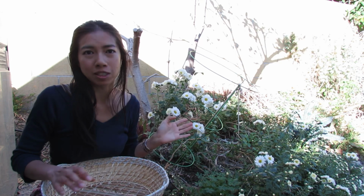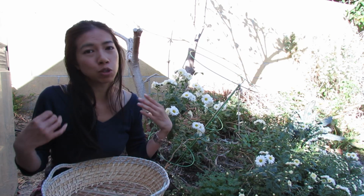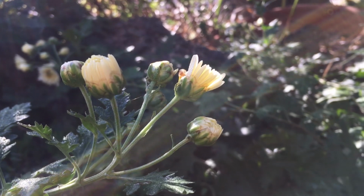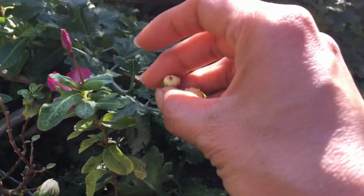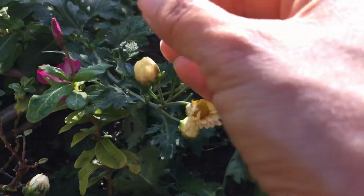A cup of warm chrysanthemum before bedtime helps me to relax, but also in the morning if I feel like I have a busy day ahead, I just want to kind of chill out in the morning, I also drink a cup of this.